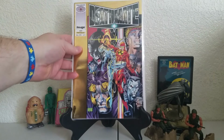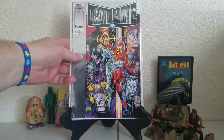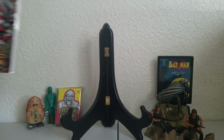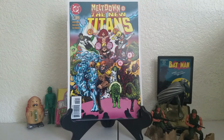Deathmate, gold, the silver, and the black, which is Gen 13 first appearance. I have a bunch of these. I just pick them up whenever I see them. I don't know if they'll ever be worth anything. The New Titans, the last issue.